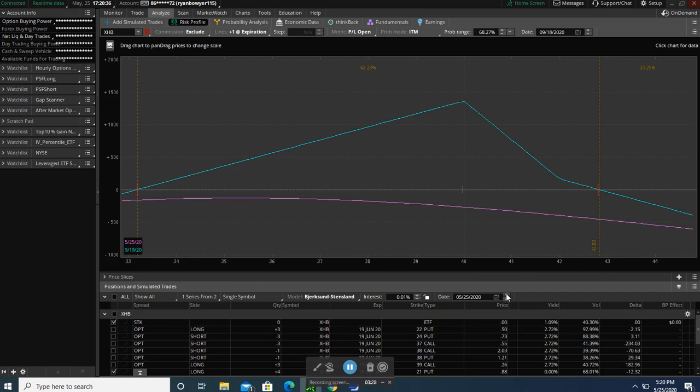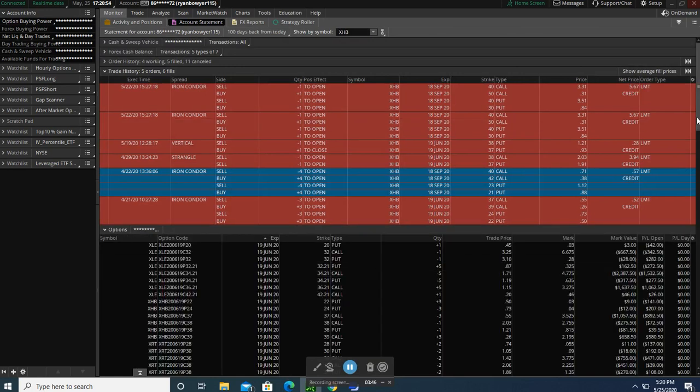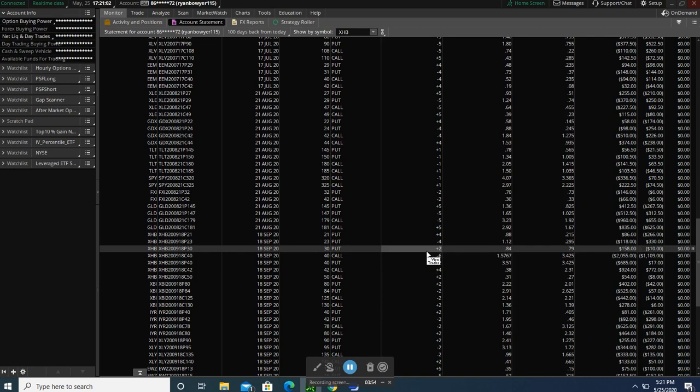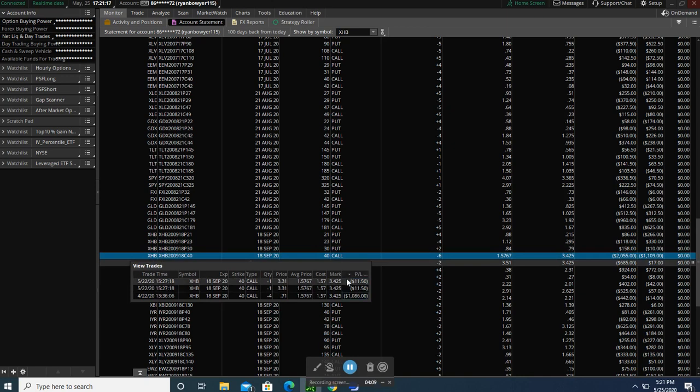Really what we're hoping is that we begin to get pretty significant decay. This is going to take some time just because of the way our deltas are currently structured. So what did we do here? I actually want to go to my options right here. Let's go all the way down to the XHB. Okay, perfect. You can see here, 40 call, we have 6 now. I want to take a look at this trade. As you can see, our initial price was 71 cents. We're down pretty bigly, to use a political term lately.